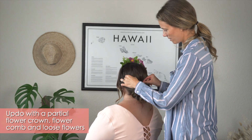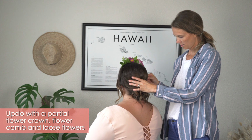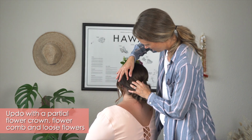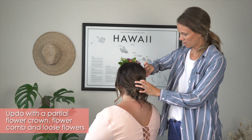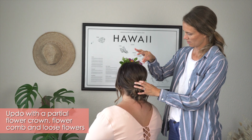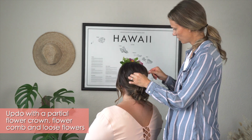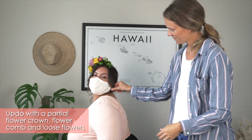Like I said before, you want to pin it in with the flow of the hair. So I'm just going to pin it in on these sides. And then I always lift the hair up around it so you don't see as much of the base of the flower crown. Definitely textured. Okay, and then Brittany's going to turn around so you can see.